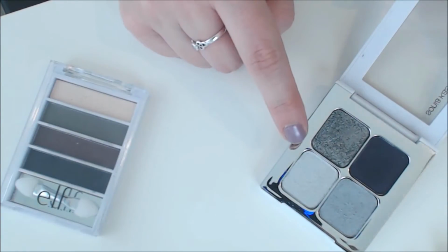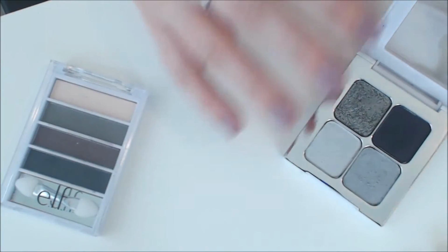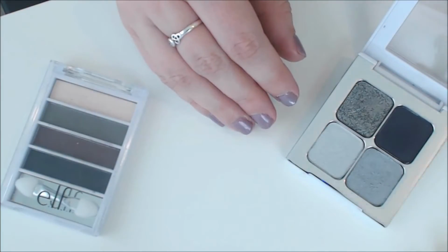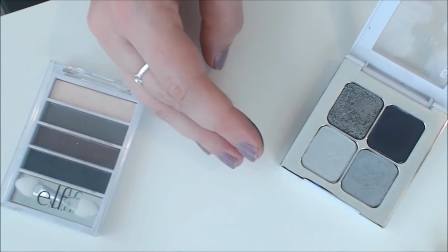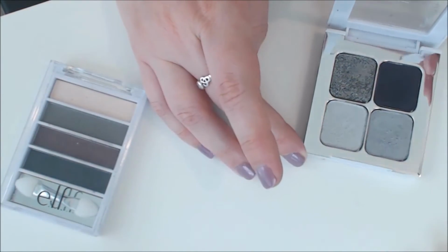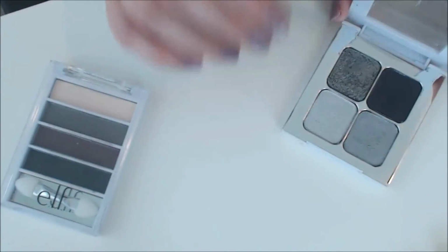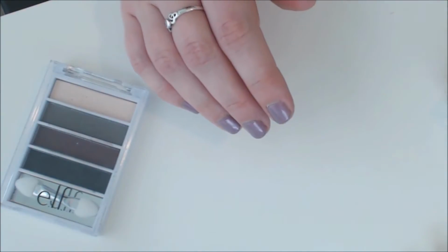Some of them are ultra glittery, but you know what? I've used this like twice in my life. I love it for what it is, but for actual use, I'm not gonna reach for it. So if there's someone out there who would reach for this because they can do deep dark navy glam, then I want them to have it. So I'm gonna go ahead and donate that or pass it along.